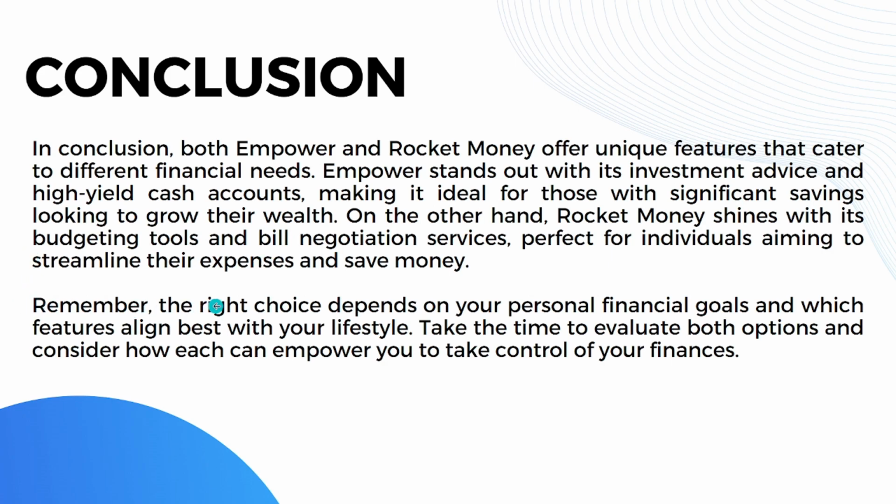So remember, the right choice depends on your personal financial goals and which features align best with your lifestyle. Take the time to evaluate both options and consider how each can empower you to take control of your finances.